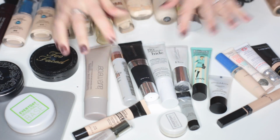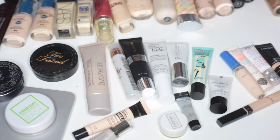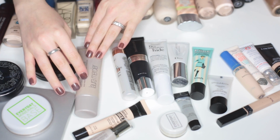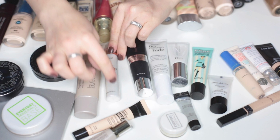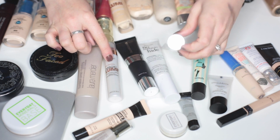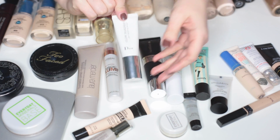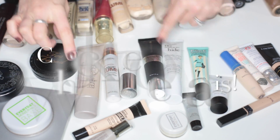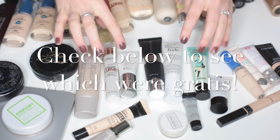Those will be correct. I have several primers here, and I need to work my way through these. So I have a hydrating primer from Laura Mercier. This basically just feels like a moisturizer. I have an illuminating primer from L'Oreal. This one's quite silvery versus the Dior Glow Maximizer, which is quite golden. This is a deluxe size because I got this gratis. I can tell you which ones I got gratis later.